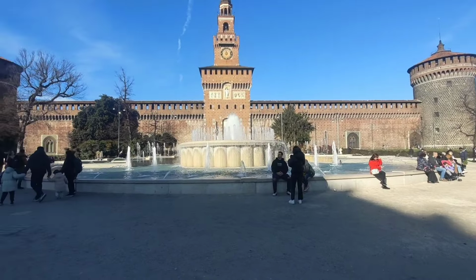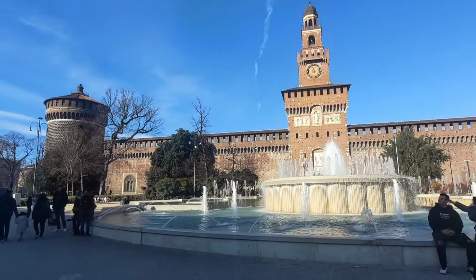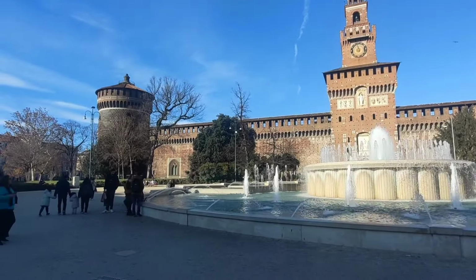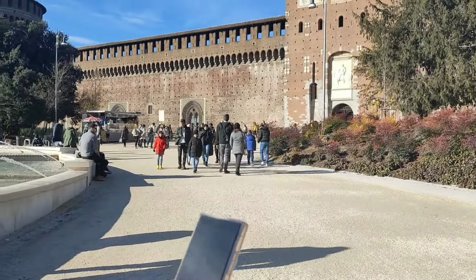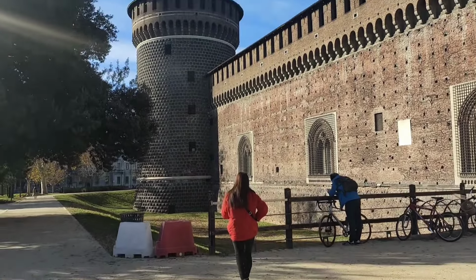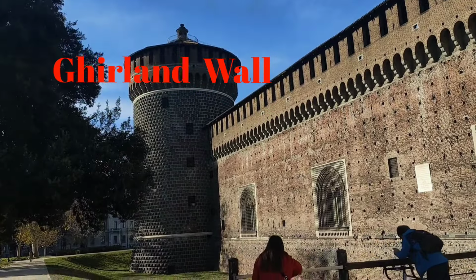The northern tower is known as the Torre della Corte, the one you saw there. And its counterpart to the west is the Torre del Tesoro. You saw the two towers when I left. Both received wide windows during the Sforza period. So maybe this one is the king, the owner of the castle in the Middle Ages. There was a king and queen before.